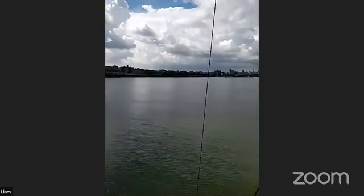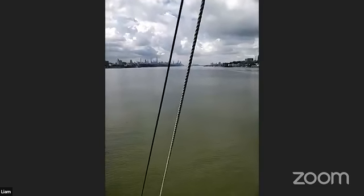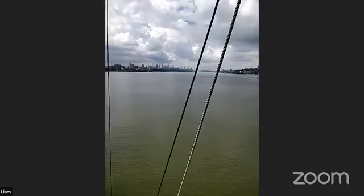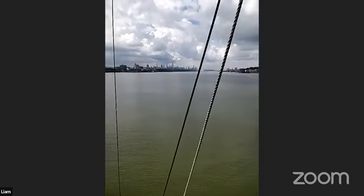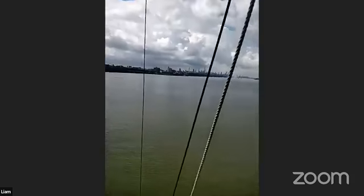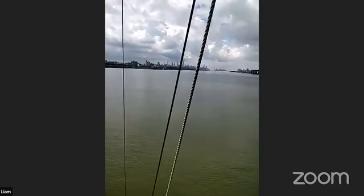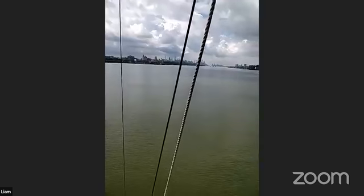Oh, fish jump. I don't know if you guys can see it from all the way up here, but right off our bowsprit, there was a fish jumping. Great. Good job, Liam. Pretty cool to be on an 18th century or 19th century or whatever boat in the middle of the river when you're next to Manhattan.